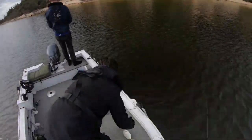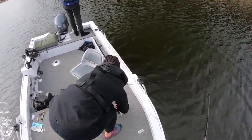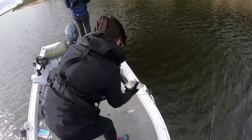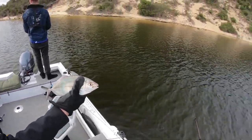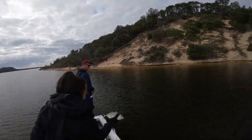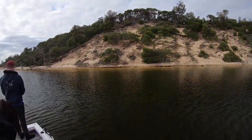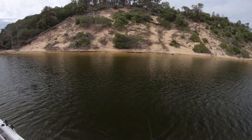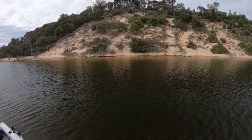Get a fish first, guys. It came out. Sweet. Hold it up for the camera. Oh. Little Trev. Hello, Trevy. There we go. What's that? Fourth species? I know. I'm holding the fish. Nice. They fight hard, don't they? Even the small ones. Yeah, okay. I need to work on my drag.